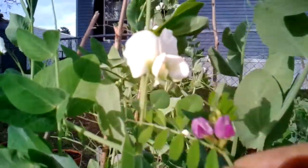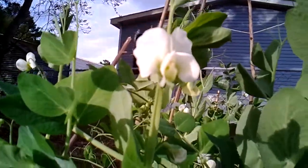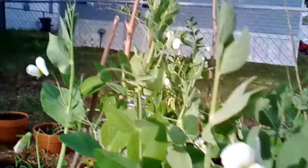Looking at the flower form here, there's certain peas that are in the genus Clitoria. Won't go into further detail about that.